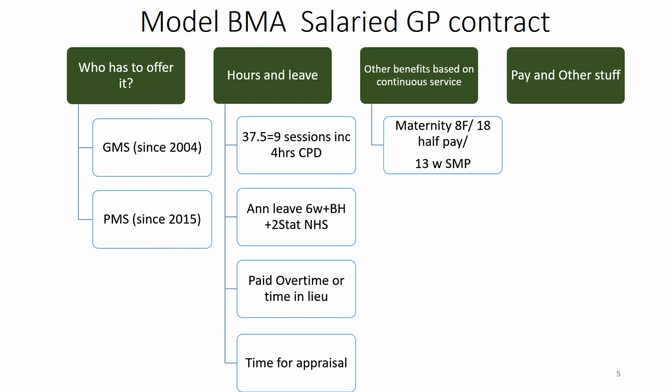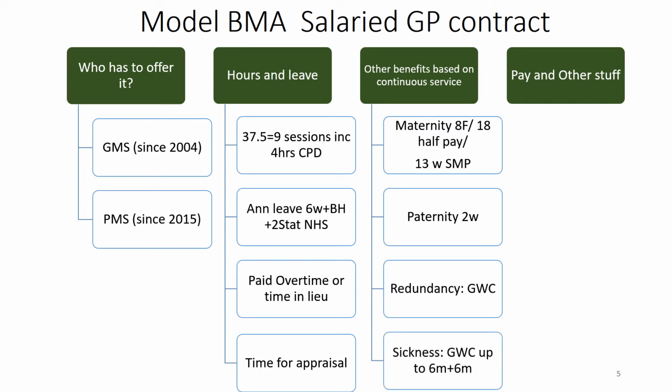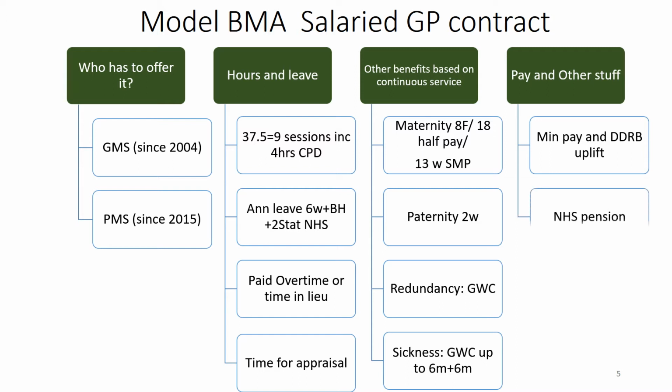There are a number of benefits which are based on continuous NHS service, and this is service not just with that employer but with previous NHS employers, and that includes maternity pay, paternity pay, redundancy and sickness pay. And then there are other aspects like your pay must be above the minimum specified in the BMA range and is subject to an annual uplift as recommended by the Doctors and Dentists Review Body. You're entitled to be in the NHS pension scheme, and the practice pays your LMC levy to make sure you're represented.